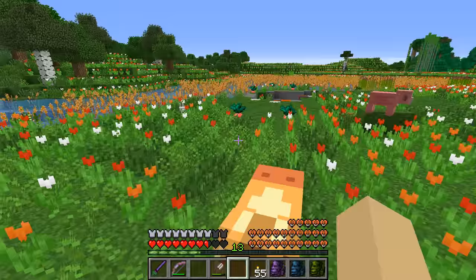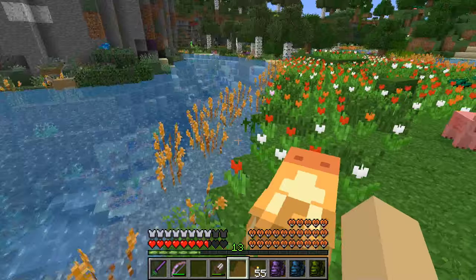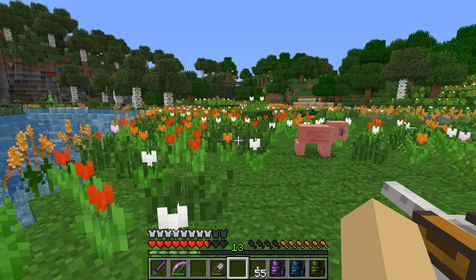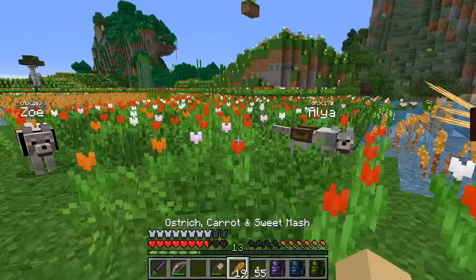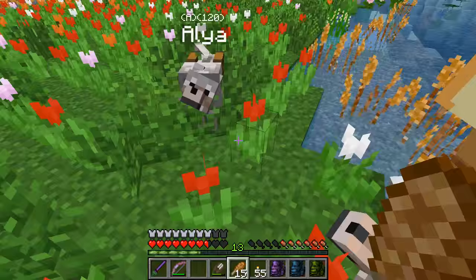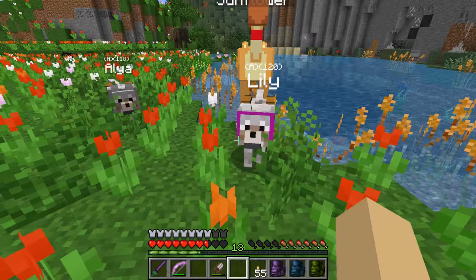Whoa! There's a whole water area over here just covered in reeds and lava. Ladies, please no. Hopefully they're ignoring the lava. Lily. There's Zoe. Lily. Oh, there you are, Lily. Jeez. Come here quick. I need to feed you before Sunflower notices that I'm feeding you guys ostrich. Lily, there we go. All right, yeah, Lily has a very, very bad habit of going into pits of lava. So that's why I worry.